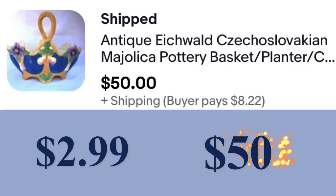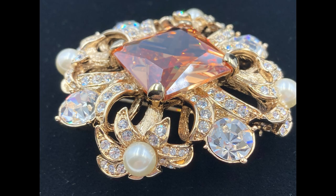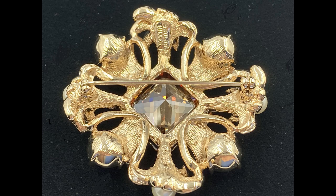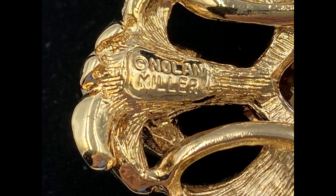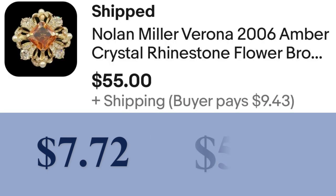I picked up this delicious Nolan Miller brooch at a thrift store in the Miami area. I'm a traveling healthcare worker, which is how I make it all over the country. And every time I'm in a new city, I have to scope out their thrift stores. So I got this beauty for $7.72 and I sold it for $55.